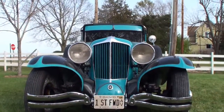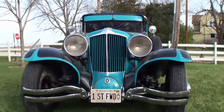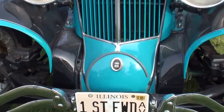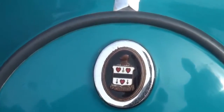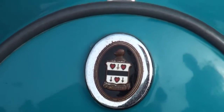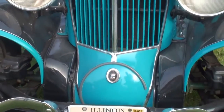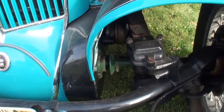It's got a Lycoming engine, a straight 8 Lycoming. We're going to take a look at that in a second, but this is a piece of history. This fantastic dome-shaped part below the grill is the cover of the differential. It goes engine, then the transmission, and then the differential. And the little green rods are the drive shafts going out to the front wheels.